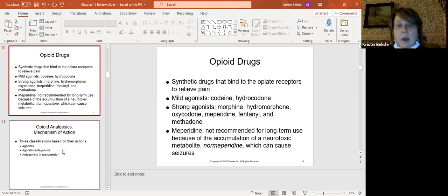Okay. And then the meperidine is not recommended for long-term use because of the accumulation of the neurotoxic metabolite, norepinephrine, which can cause seizures. Ding, ding, ding. You need to know that. So meperidine can cause seizures. It creates the accumulation of a neurotoxic metabolite. That's all you need to know on that.